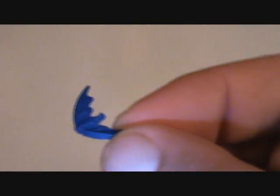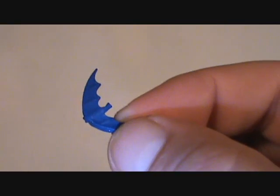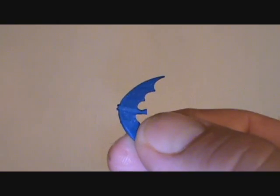The next accessory is the Batarang, a really tiny, tiny Batarang. And at first I thought this was going to be stuck in Batman's hand. I thought it was molded to it. I thought, oh great, Batman's going to constantly have a Batarang in his hand. It was just fastened in there very well.